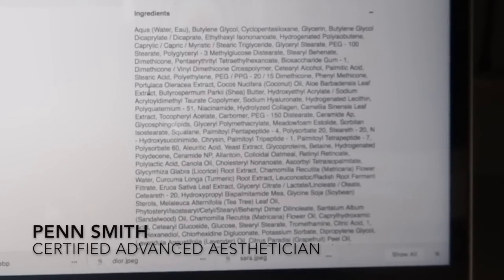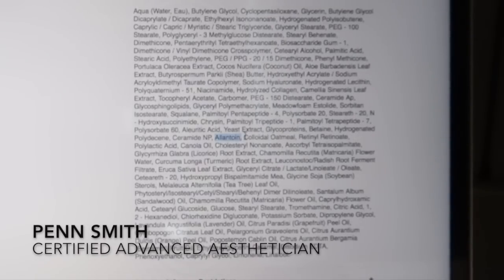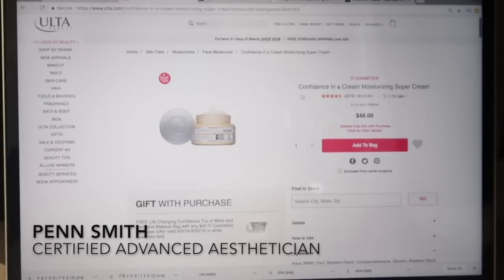It has butylene glycol. Butylene glycol is actually added to products to increase the efficacy of the other ingredients in the product. It's a very small molecule, and it can act as a vehicle to drive things further into your skin. And then it has just a ton of really good stuff. It has allantoin in it. Colloidal oatmeal is amazing. It has turmeric. So yeah, I would highly recommend this one as well.